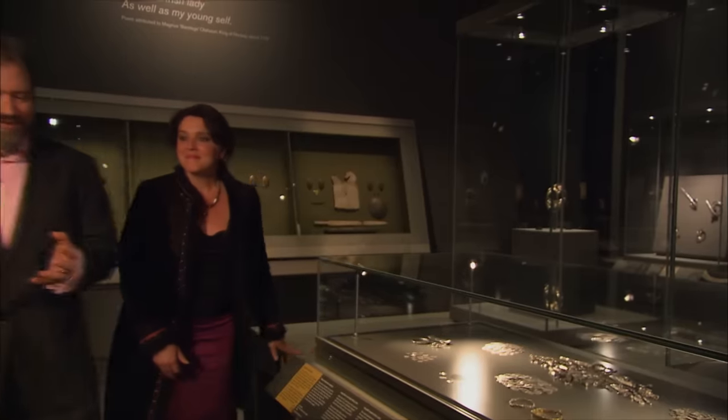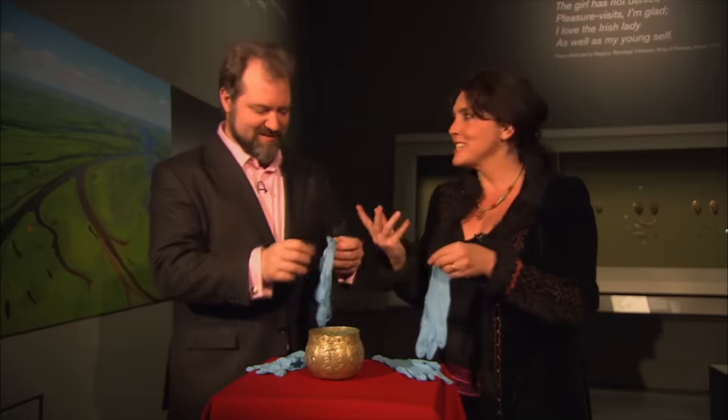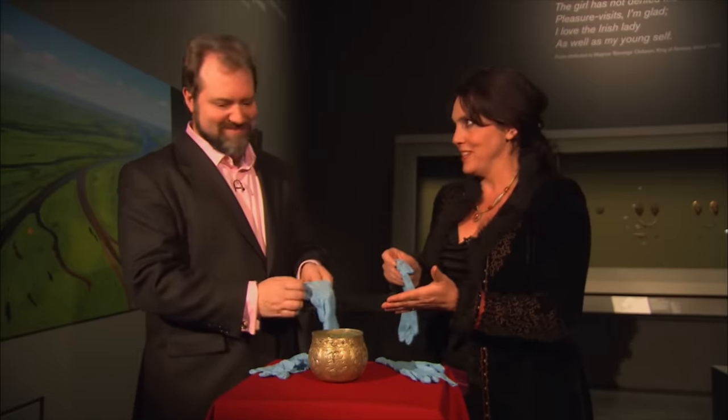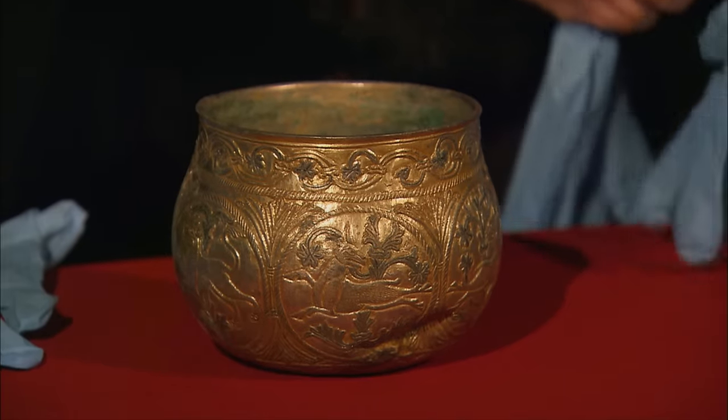And I've got it out ready for you here. I thought you'd like a look at it. Gareth, so if you can... eternally grateful. Well, if you can put some gloves on. Because this is the most exquisite thing, this. I do know this cup. How do you think 700 items fitted into that? It kind of seems well, like they couldn't.